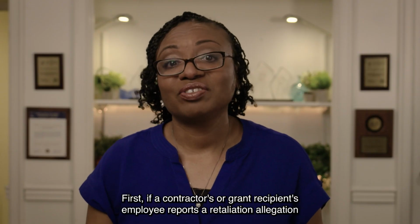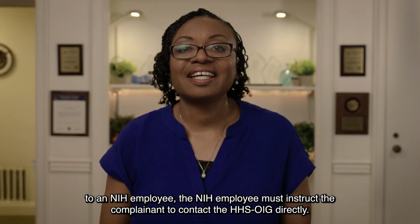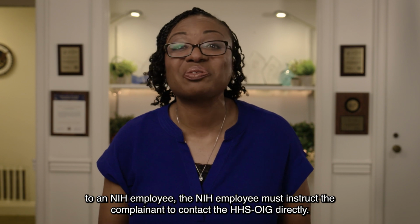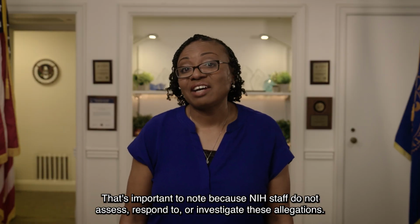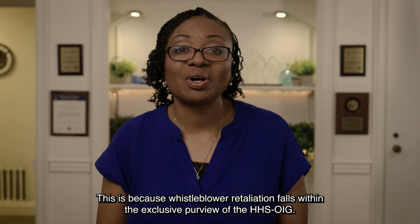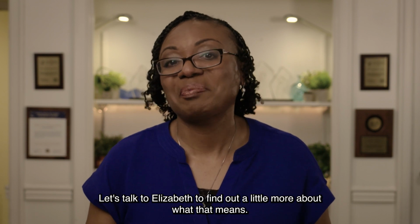First, if a contractor's or grant recipient's employee reports a retaliation allegation to an NIH employee, the NIH employee must instruct the complainant to contact the HHS-OIG directly. They should do this through the OIG hotline. That's important to note because NIH staff do not assess, respond to, or investigate these allegations. This is because whistleblower retaliation falls within the exclusive purview of the HHS-OIG. Let's talk to Elizabeth to find out a little more about what that means.